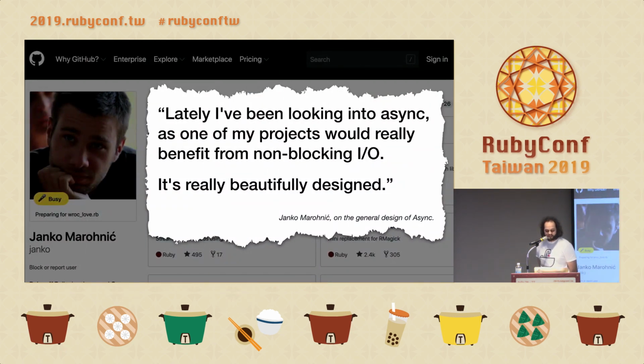Lately, I've been looking into Async as one of my projects would really benefit from non-blocking I/O. It's really beautifully designed. Janko Marohnić on the general design of Async.